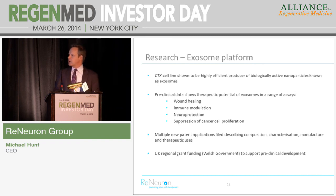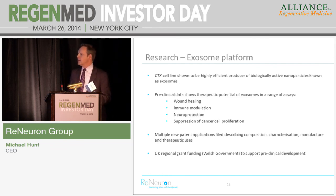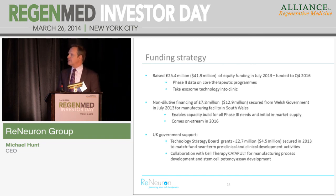We put a lot of patents around this, composition of matter, characterization, manufacture, and therapeutic use patents in this technology. We've also attracted some Welsh Government money to support the preclinical development. And that leads me on to funding.